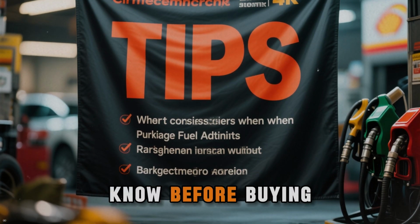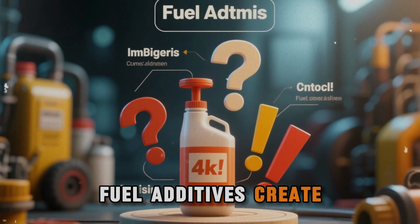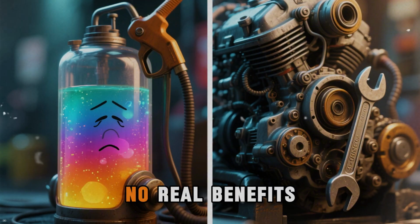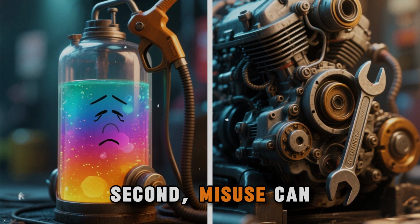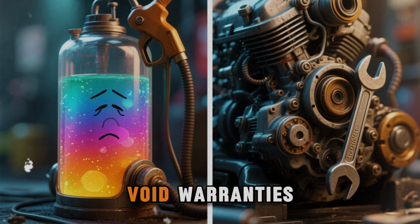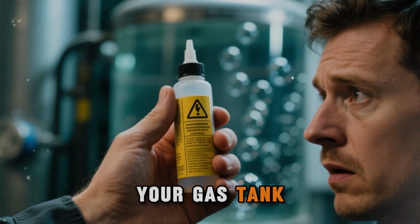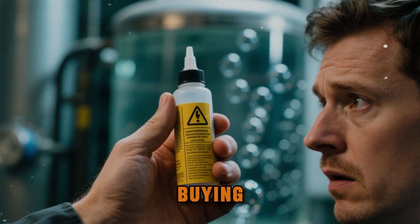What you must know before buying: fuel additives create controversy for 3 reasons. First, most offer no real benefits. Second, misuse can damage engines and void warranties. Third, before adding unknown chemicals to your gas tank, understand what you're buying.